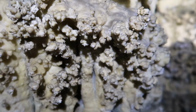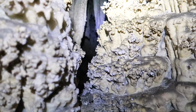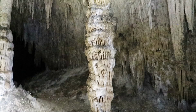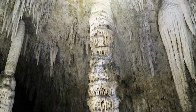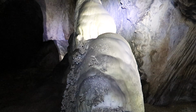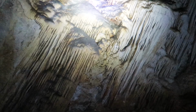Throughout the decades, even after the park was created, we start to get comfortable and feel like we know where all the rooms of the caves are, but we always end up finding more. And Lower Cave was first officially explored in 1924, but since then there have been other major discoveries, even right now in the year 2018.